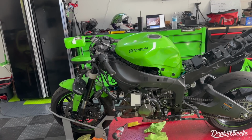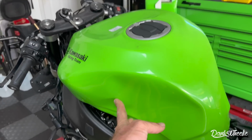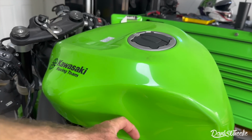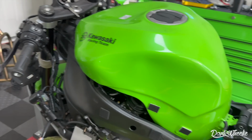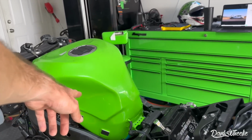I got some questions for you guys. Basically the gas tank's dented. It's just got this dent here, and then there's a dent there. I doubt I can pop that dent out, but I'm thinking with this dent, have you guys ever filled up a gas tank with water and then froze it? Tried to get the dents to pop out that way? So I have the option to do it with that.